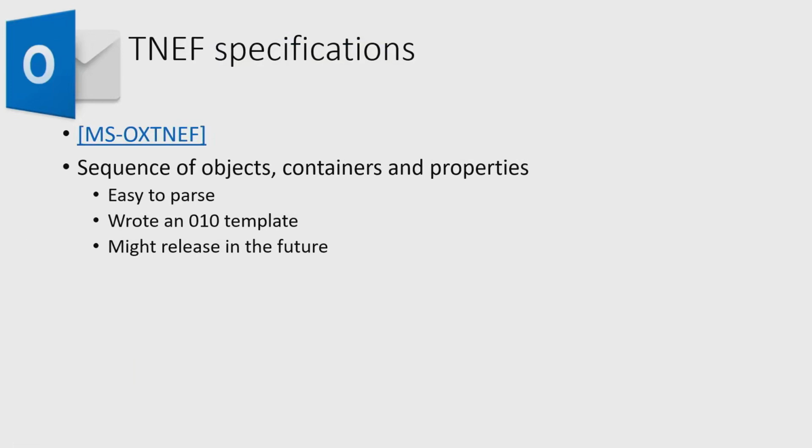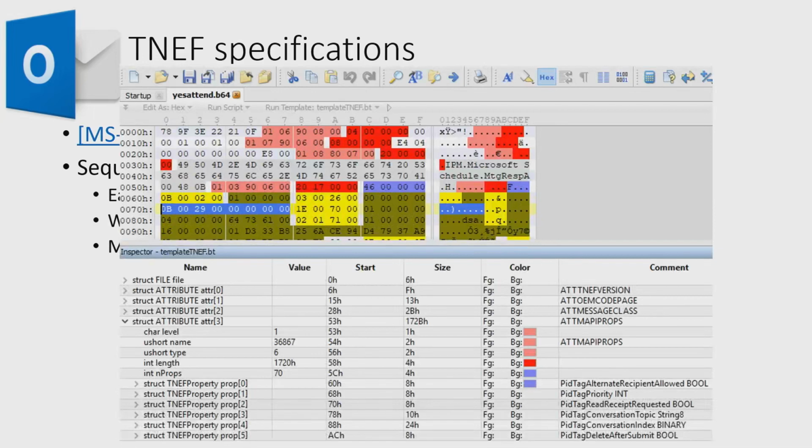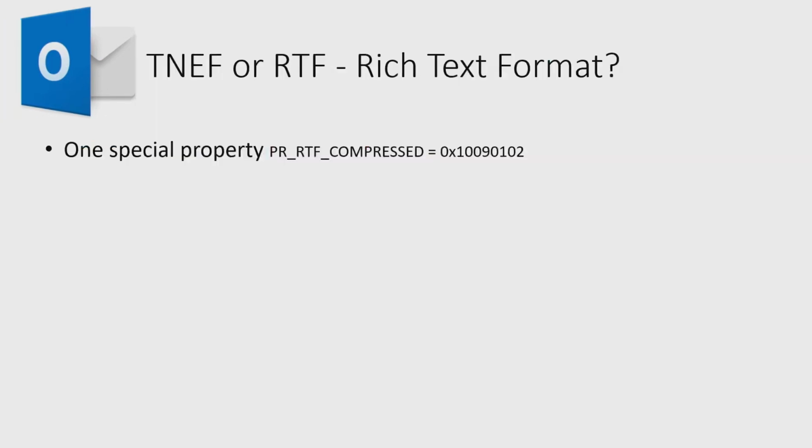So I've written an 010 template for this. It works. Am I going to publish that? Maybe. So you know what, guys? Here's the deal. You find me a good bug in the TNEF, I blog about it, and you'll get that template. Deal? Sounds good? We'll do that.